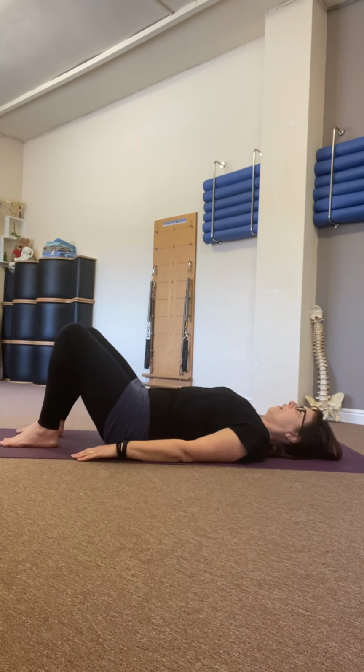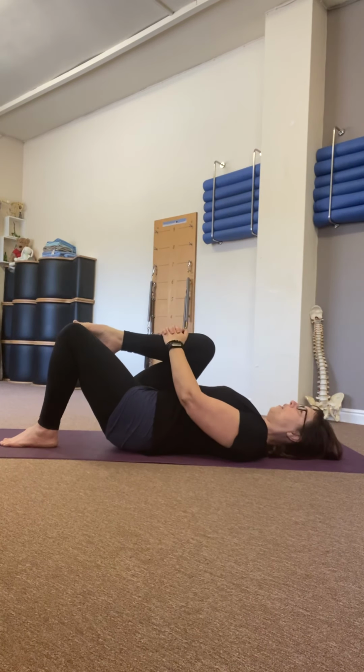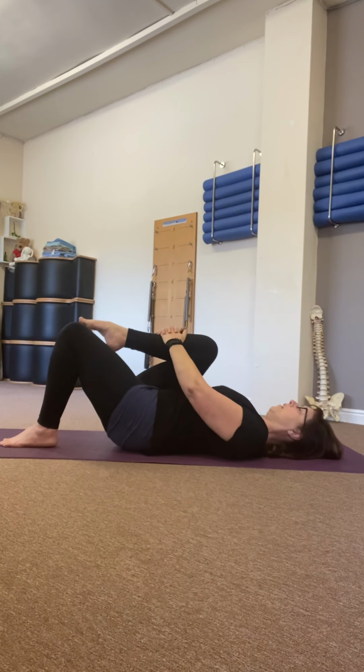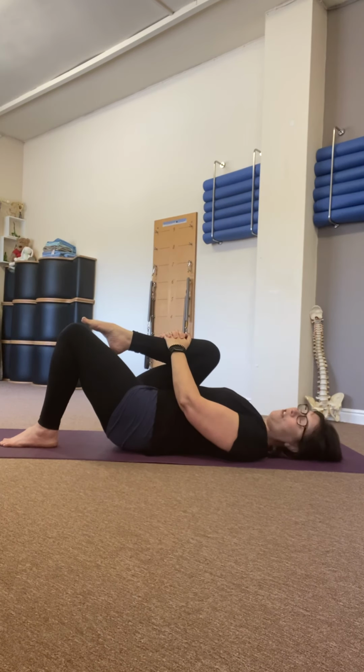Lovely. Just bring your right knee into your chest and you can hold either across the shin or behind the thigh, it doesn't matter. Just hug it in. If it's not comfortable to press it onto the abdomen, just move it slightly off to the side. But just draw that in and see how that flattens that low back. Still keep the upper body relaxed. If you feel like you're overreaching, then put something behind your head.